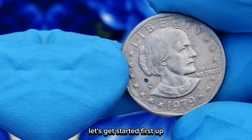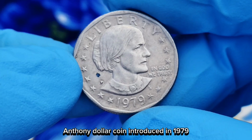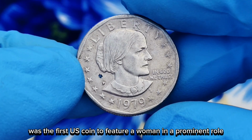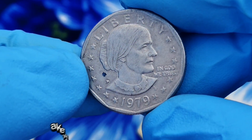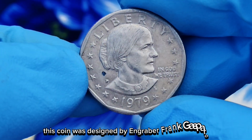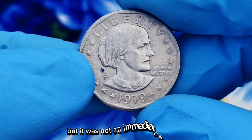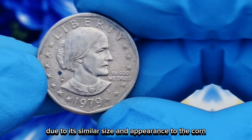Let's get started. First up, the history of the Susan B. Anthony dollar coin. Introduced in 1979, the Susan B. Anthony dollar was the first U.S. coin to feature a woman in a prominent role, honoring Susan B. Anthony, a key figure in the women's suffrage movement. This coin was designed by engraver Frank Gasparro and was intended to replace the Eisenhower dollar, but it was not an immediate success due to its similar size and appearance to the quarter coin.